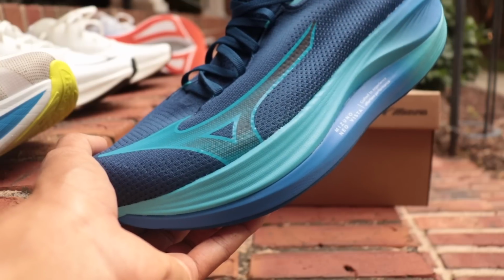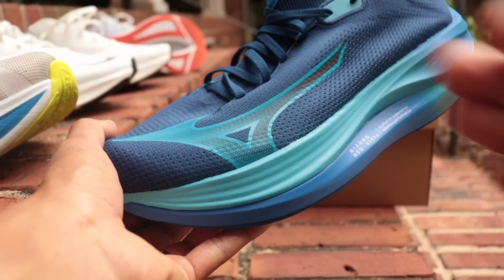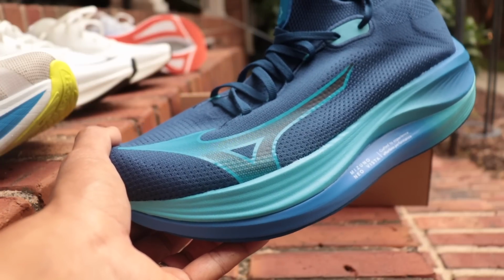Let's get this guy on the scale with that, baby. I want to see, with this much foam, how does it compare to some of these other shoes out here? Maybe we'll grab the SC Trainer V2 to see how it stacks up to that as well.